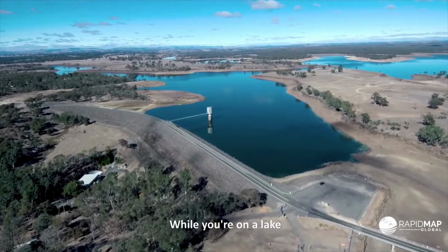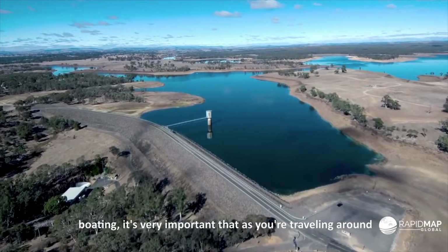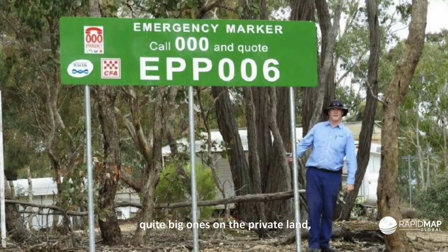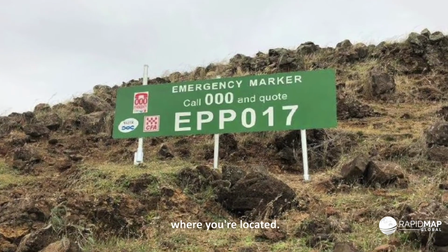While you're on a lake, if you are someone that is going out there and you're boating, it's very important that as you're traveling around the lake, take photographs of the signs, and you'll see some quite big ones on the private land, so that way you know the closest emergency marker to where you're located.